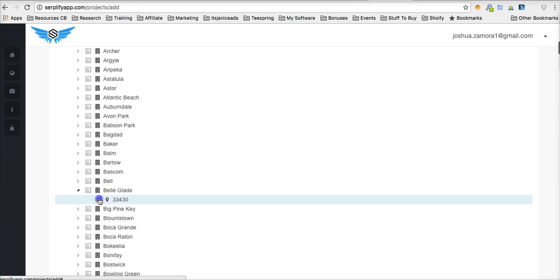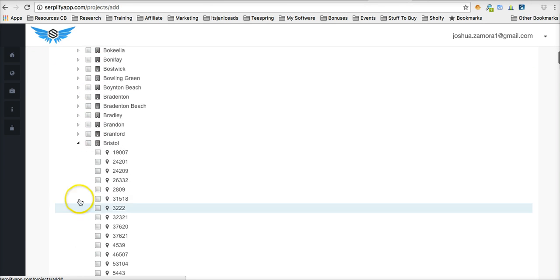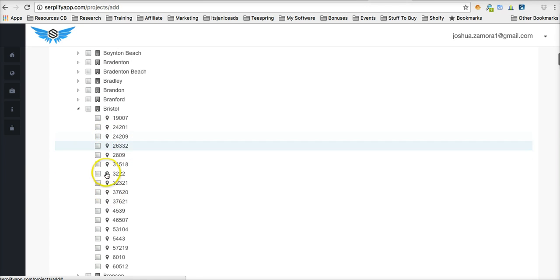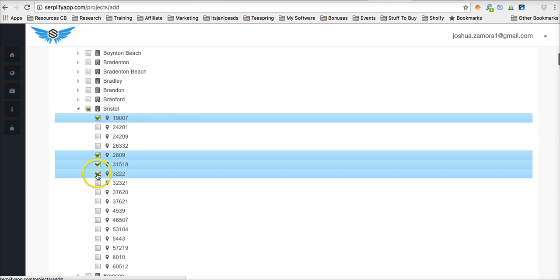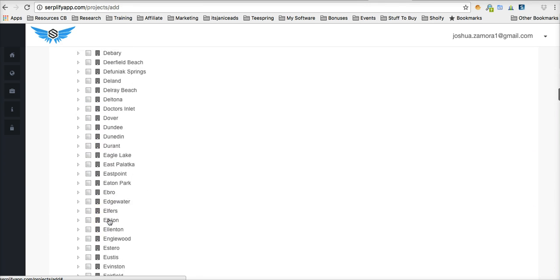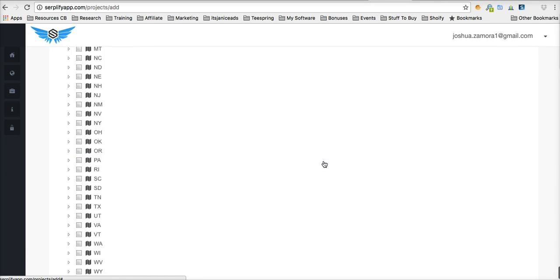All right, this one has one as well. All right, here's one that has a lot more. Okay, so depending on how big the city is, of course, they'll have different zip codes that they can target. Okay, so I could just select all or select just a few. All right, and you can see here I can select multiple different cities and multiple different zip codes and be able to target all of those as well.